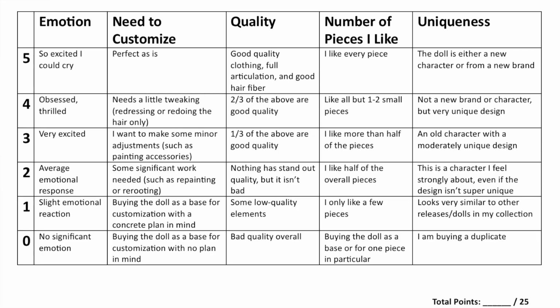Basically, I have 5 categories, and in each of those categories, I can score 0 to 5 points. And the categories were really, really hard to come up with, just because I think everyone likes different things when it comes to dolls. And that's why I said, obviously feel free to edit the rubric or just create your own completely from scratch if you feel like that's the best way, because maybe some of my categories don't really make sense for you. But the categories that I went with are the emotion the doll evokes in me, how much I feel like I need to customize the doll, the overall quality, the number of pieces that I like, and the uniqueness. So I'm going to go through each one and explain my categories.